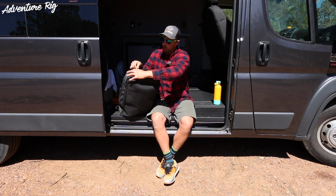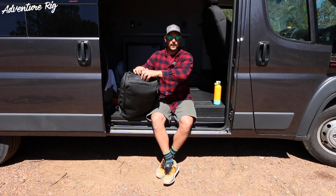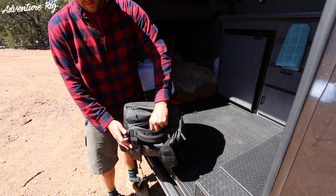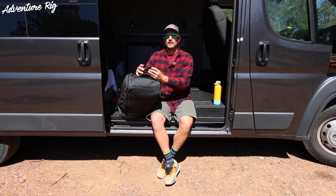Moving back, one more pocket is this nice fleece lined pocket. They call it the fleece lined valuables pocket. I call it awesome pocket for my sunglasses because it's fleece lined. They're not going to scratch, they're going to stay nice and protected. I really like that pocket.